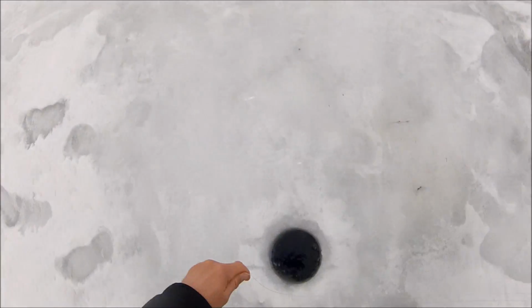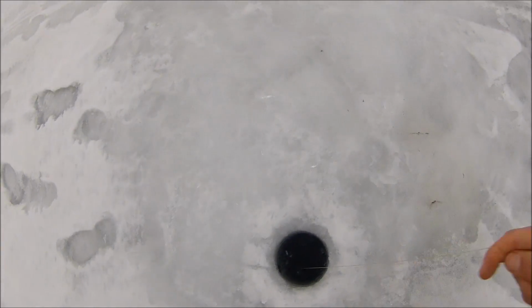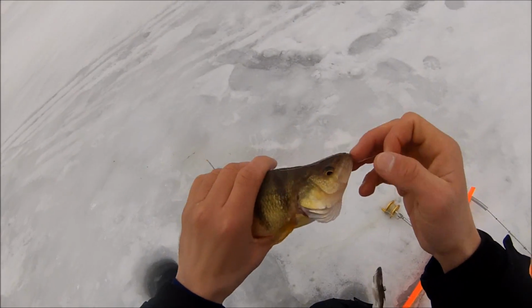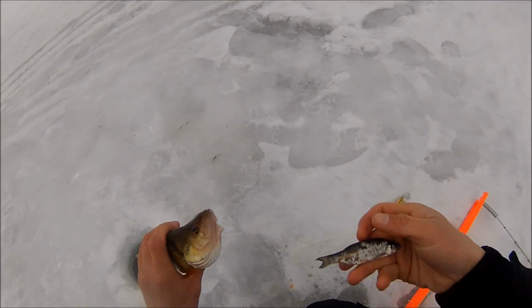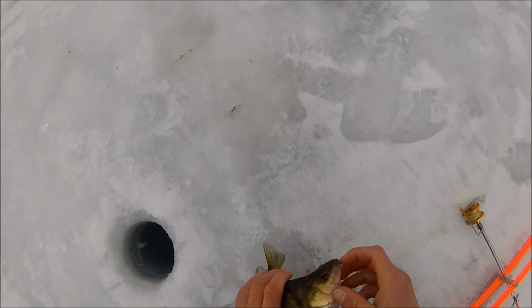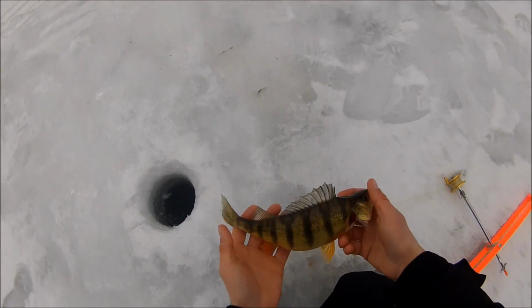Got it. Not very big. Might be a jumbo perch. Jumbo freaking perch. Holy cow. That is the biggest perch I've ever caught in this lake. That is insane. Look at the size minnow this perch ate. That's why I didn't set off the flag, because it wasn't that big of a fish, but decent size. I mean, for a perch, that's gigantic for here.